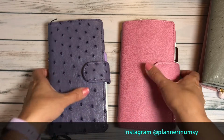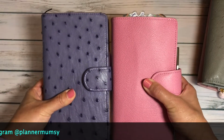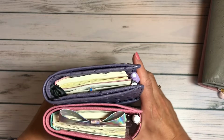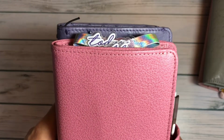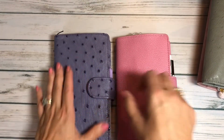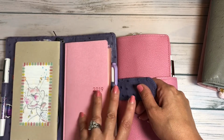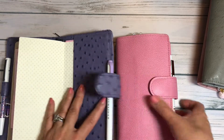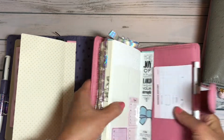The only difference here, and you can kind of see it looking at them side by side, is one is definitely taller than the other one. Let's just do it like this. So one is taller than the other one, and I did that on purpose. I made this one taller so that it would accommodate a slightly larger book in the back, okay?